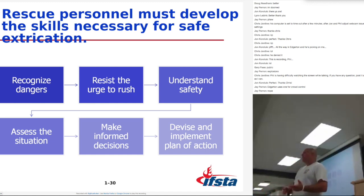When you make your decisions and then devise and implement your plan of action, right? The plan of action, so when we're saying rescue personnel develop skills necessary for safe extrication, part of that is also, where are we going to park our trucks? How are we going to do traffic control? Is traffic control different at Highway 36 and 16 as opposed to Range Road 152 and Township 520, which is in the middle of the country? Yeah, traffic control is a whole different process.